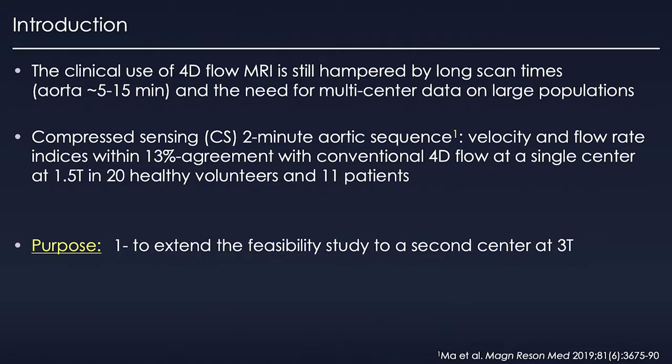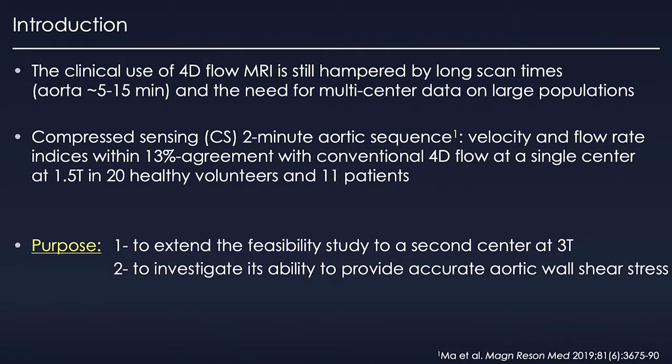The aim of the current work was to further extend this feasibility study, including more patients at the first center, also include another center at 3 Tesla, and then to investigate the ability of such a sequence to provide accurate wall shear stress measurements.